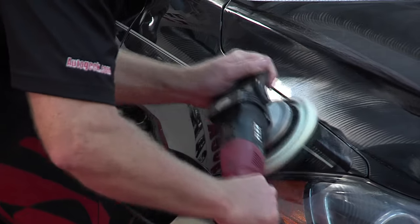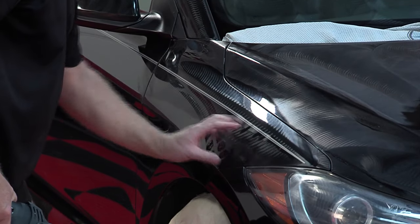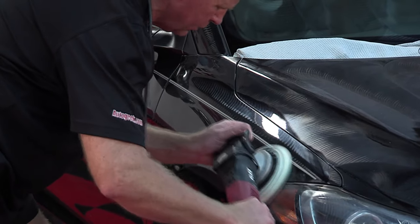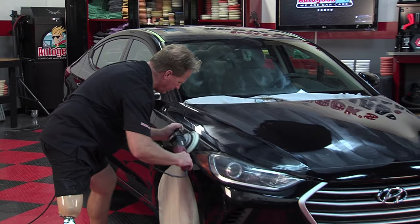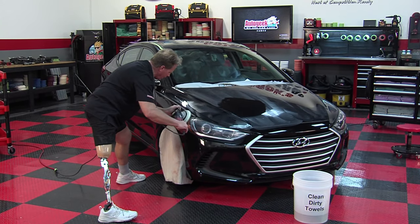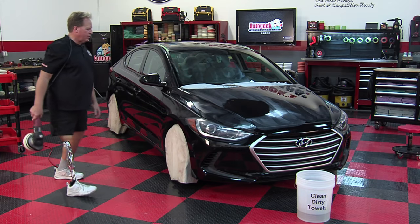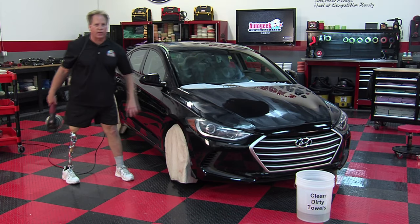One. Two, three. Okay, so I made a few passes just over that. Now I'm just gonna drop down and do this section below it. And the rest of this I'll get on my roll around. And that's all you really need to do to knock out this section of paint and take care of the paint on both sides of the pinstripe, and also clean up the pinstripe, make it look pretty too.